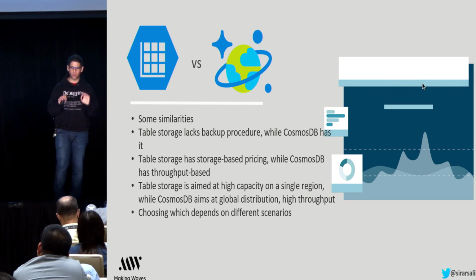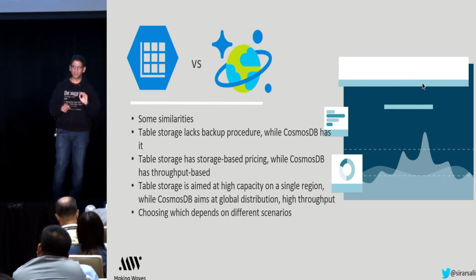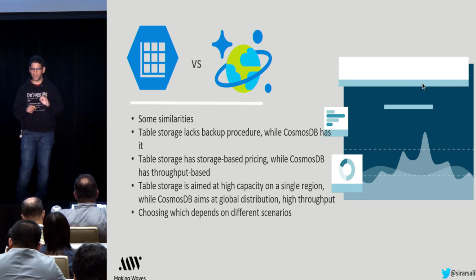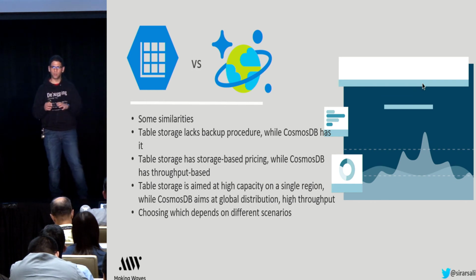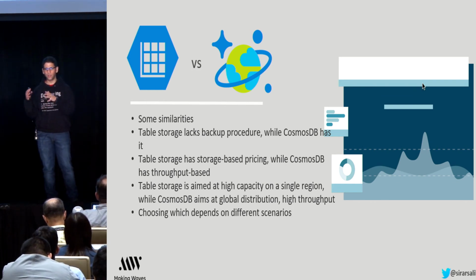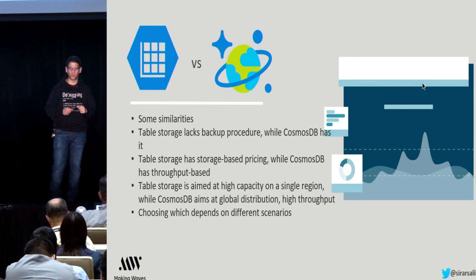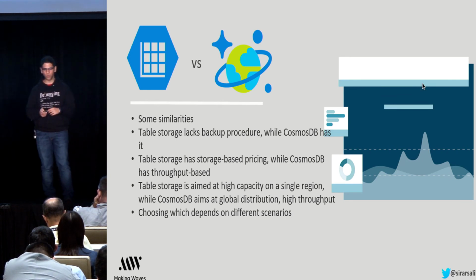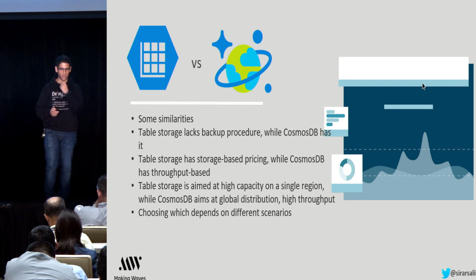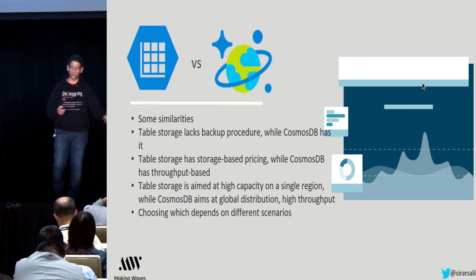But the main difference between those two is that table storage has storage-based pricing, which means that it costs per storage, while Cosmos DB is throughput-based. So this means that it's really better to use table storage when it comes to cost. So table storage aims at high capacity on a single region, while Cosmos DB aims at a global distribution and high throughput. So choosing which one of those two really depends on different scenarios, as I mentioned to you. But yeah, the biggest difference, as I mentioned, is storage-based pricing in table storage versus throughput-based in Cosmos DB.